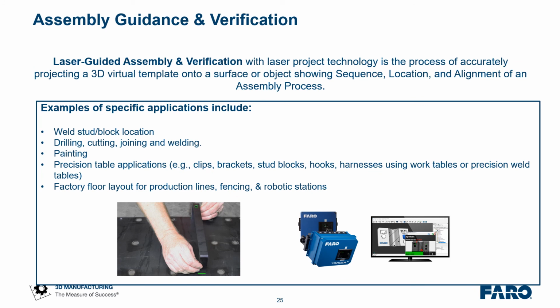Assembly guidance. So what we have here is a laser-based projection technology. What it allows us to do is project a CAD model for the operator to follow. That way they see a proper sequence, location, and orientation of the part that they're about to put on the assembly. That could be something like a part that's going to be welded. It could be where they're supposed to drill, where they're supposed to lay something before the next process is completed. Or something on a larger scale is such as a factory floor layout, where your production lines are going to go, where your machinery is going to be set, where the holes for those machines are going to be drilled to the floor, anything along those lines.